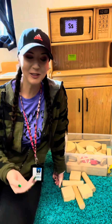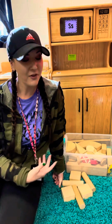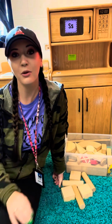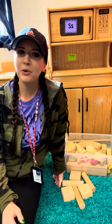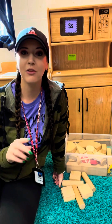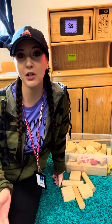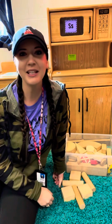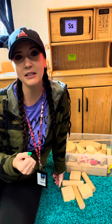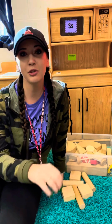Using patterns with blocks can be a lot of fun and pretty simple too. Finding blocks that have a lot of variety in size and shapes will be great for making patterns. We're just going to start out with a simple A-B pattern where we alternate two blocks that have a different size or shape or even color. The reason we're doing this is because we want children to begin using reasoning skills, and working with patterns is going to help them make those logical connections.